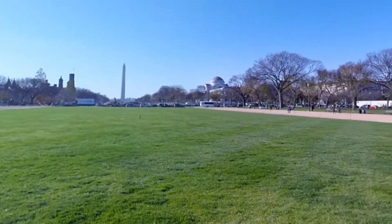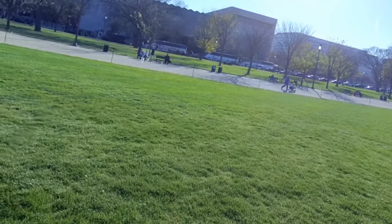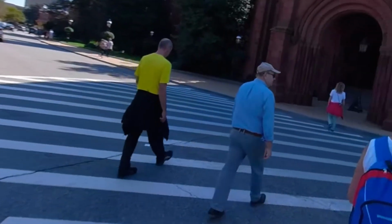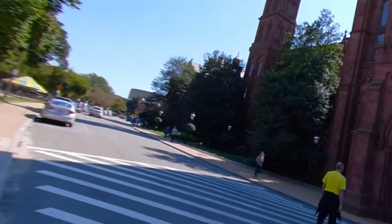The National Mall is America's front lawn. It's hosted protests from the Vietnam War to the most recent Women's March. And lined along the mall are the Smithsonian museums, which capture that cultural spirit within its walls.